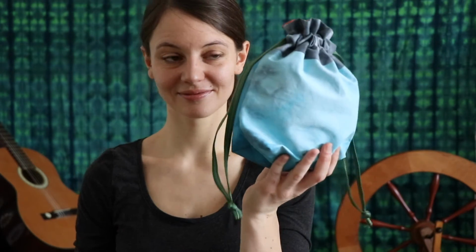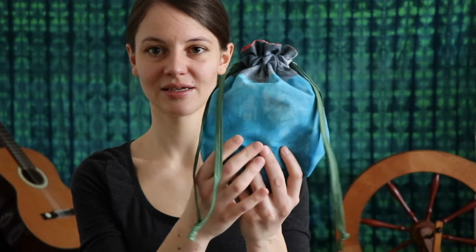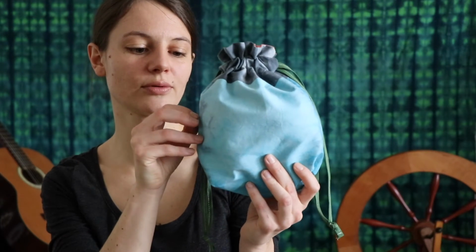The other project that I have finished is a sewing project, and it is this little bag I made last weekend. It's just a little bit bigger than the bag that I showed you in the last episode, and the fabric for this I have dyed myself. It is a batik fabric dyed with fiber reactive dyes. So inside of this bag lives my actual new project on the needles, which is another sock project out of Wolff und Schafe yarns by Magdalena.